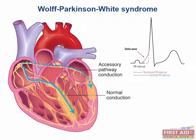All right, now we reach Wolff-Parkinson-White. Super high yield, it's going to be on your Step 1 exam or Step 2. WPW is the most common type of ventricular pre-excitation syndrome.